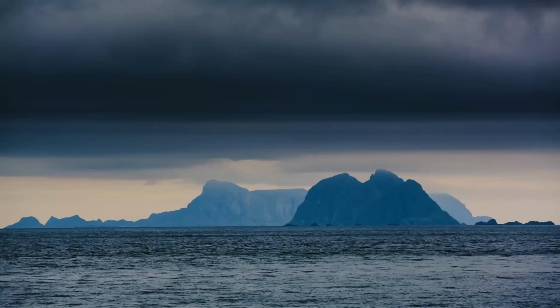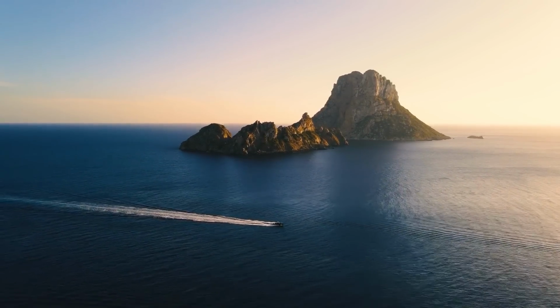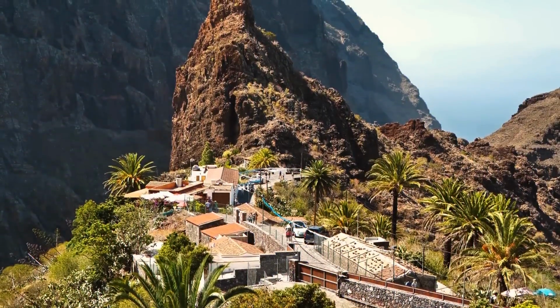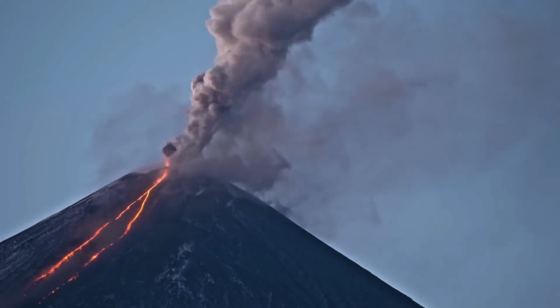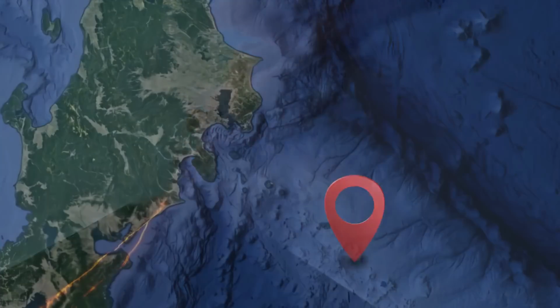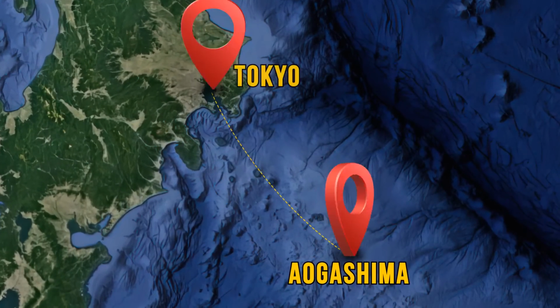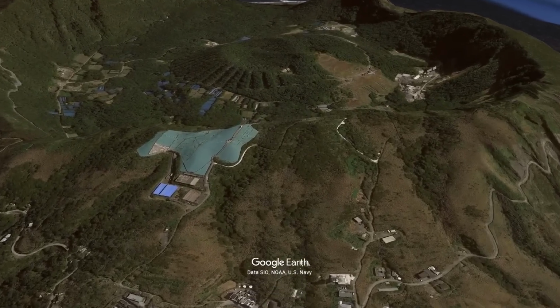Hundreds of islands around the world appeared thanks to eruptions of underwater volcanoes. You can find them in Hawaii, Indonesia, Iceland. Many of them are inhabited by people who build villages and towns there. There were cases when a volcano erupted when people literally lived on top of it. That's what happened on the small island of Aogashima, located to the south of Tokyo. People built a beautiful town right in the crater of an active volcano.